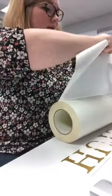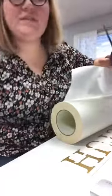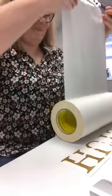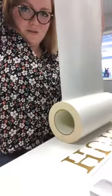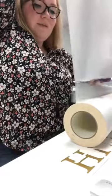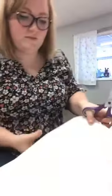This is a giant 100-yard roll of transfer tape. It's only like $20 though. Well, this might be $30 because it's 12-inch, but it'll last you forever. I'm using paper because I think it comes off better. And I'm gonna take it and cut it in half because I don't really need all this for this one.